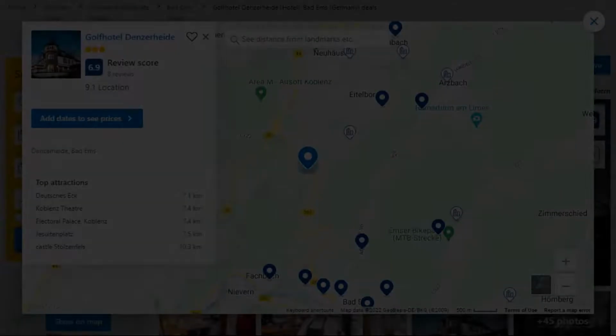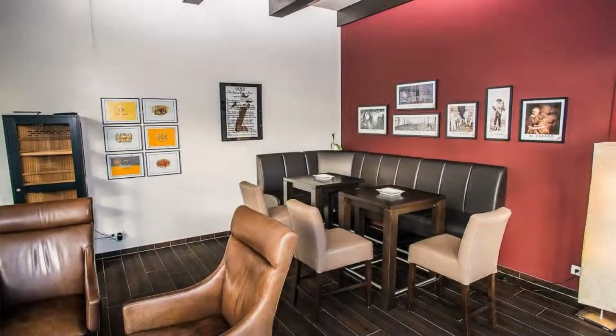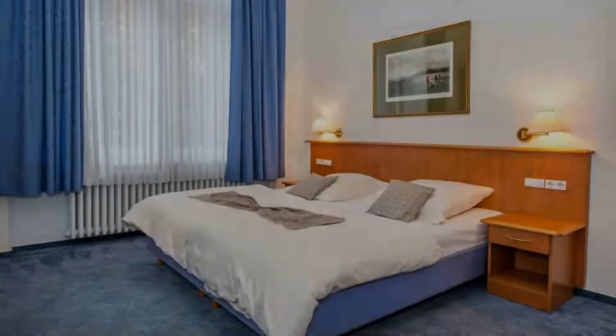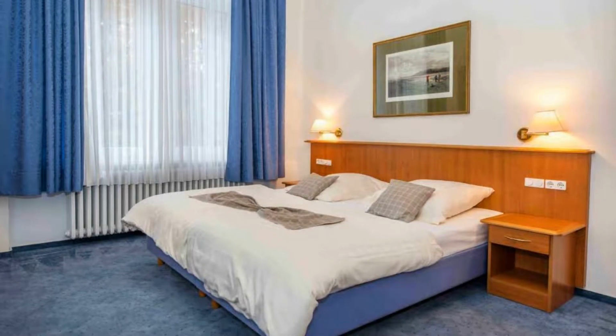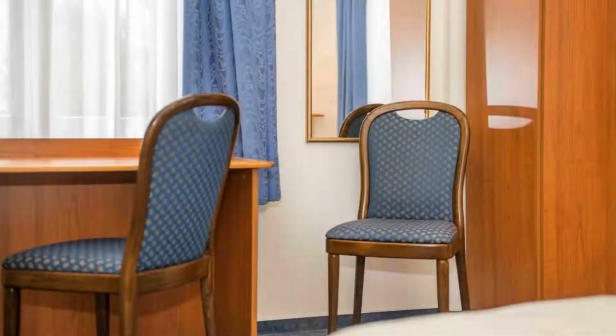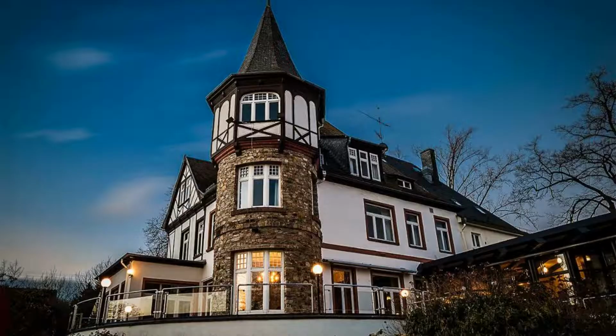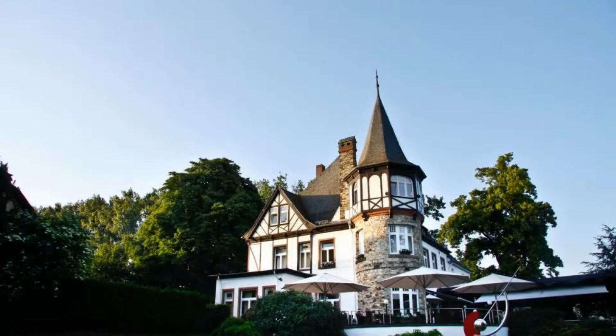Number 8. This is a 3-star hotel. The location of this hotel is outstanding and guests love walking around the neighborhood. Check-in time is 2 p.m. and check-out time is 12 p.m. Guests are required to show a photo ID and credit card at check-in. Pets are allowed in this hotel.